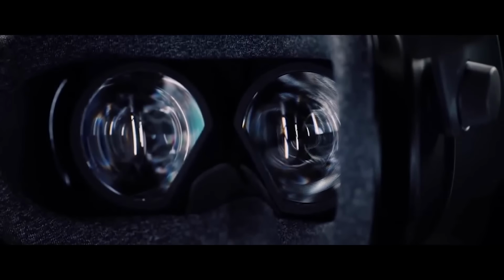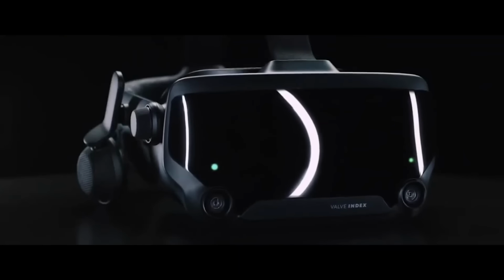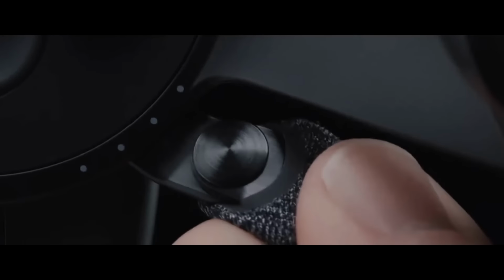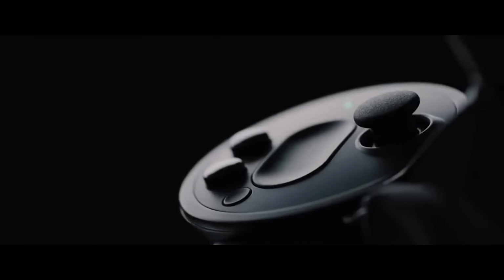I'm not quite sure if they're available brand new now, but I would not recommend buying one simply because of that resolution. It's just too low in this day and age. You'd be far better off with a Quest 3. Now, to be fair, the Valve Index in its time was probably the best all-round PC VR headset you can buy, especially as it did have a decent field of view as well.